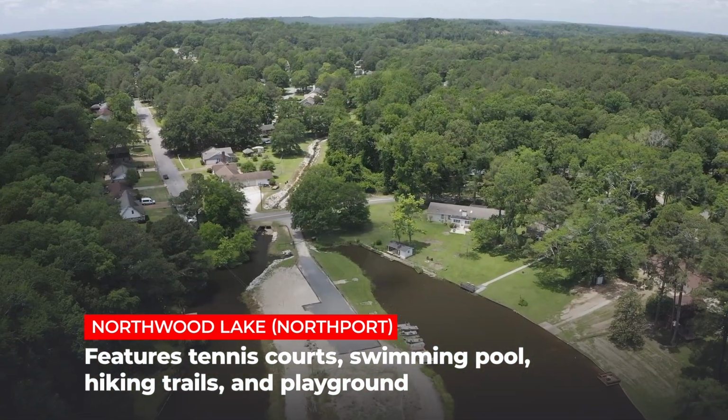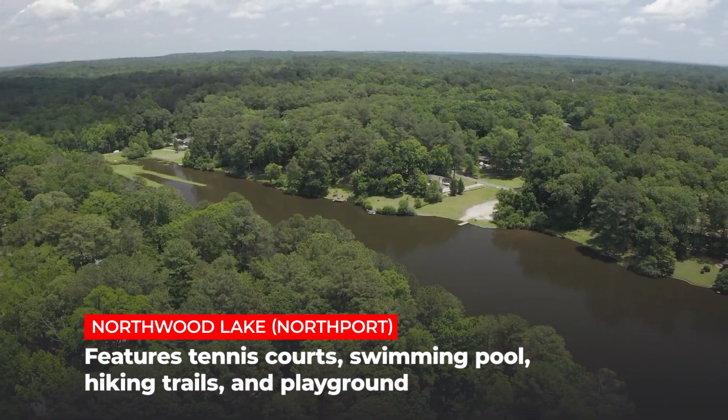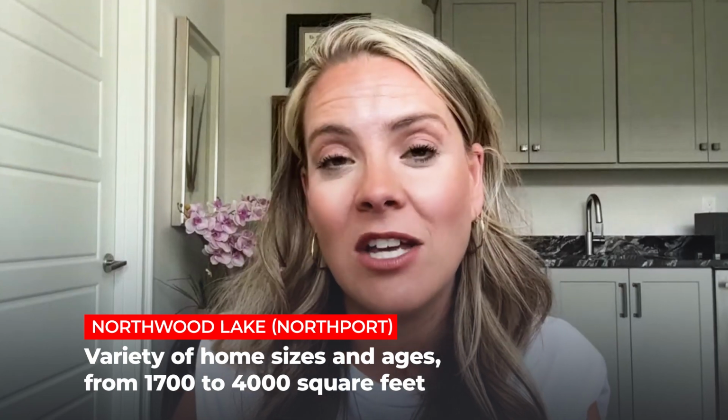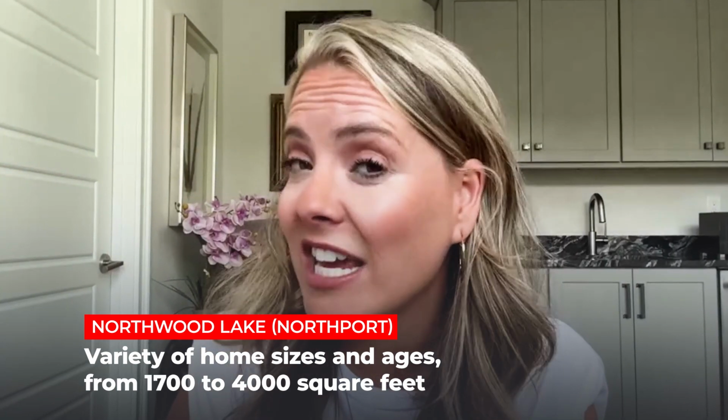They do have some sidewalks throughout the neighborhood, but more into the woods. They also have some hiking trails as well as a playground for the neighborhood to use. This neighborhood is going to offer a variety of sizes of homes and lots, as well as ages of homes.